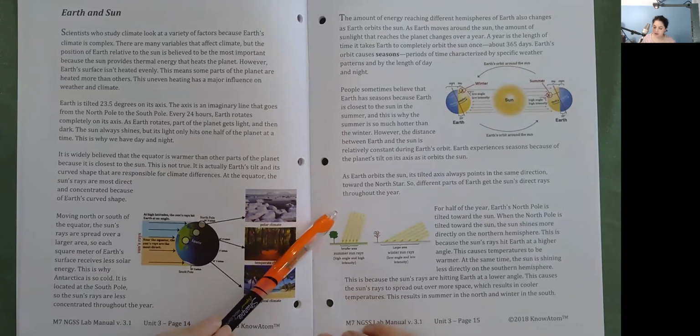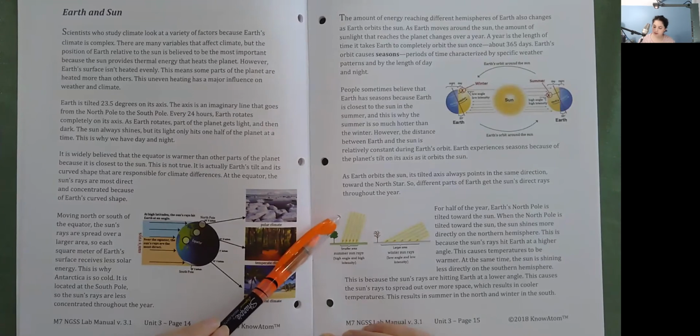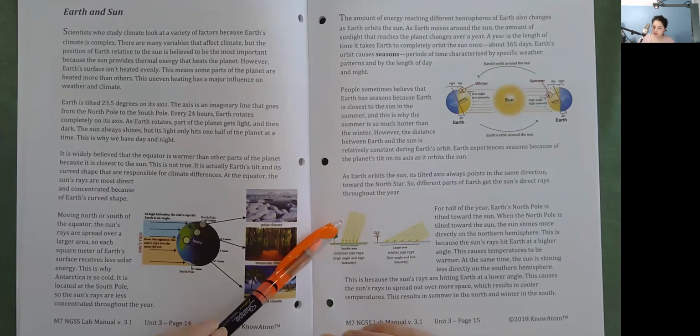For half of the year, Earth's North Pole is tilted toward the sun. When the North Pole is tilted toward the sun, the sun shines more directly on the northern hemisphere. This is because the sun's rays hit Earth at a higher angle. This causes temperatures to be warmer.